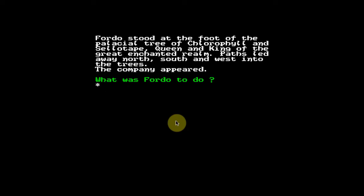Fordo stood at the foot of the palatial tree of chlorophyll and sellotape, king and queen of the great enchanted realm. Paths led north, south, and west into the trees.